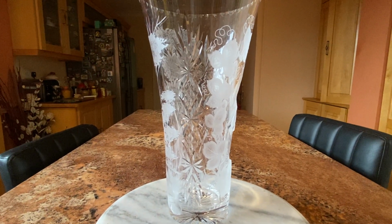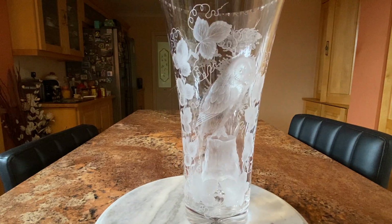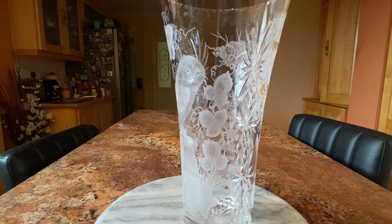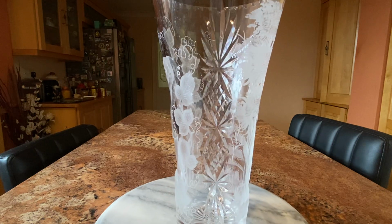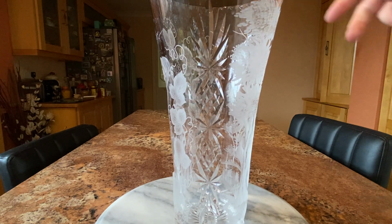So you can get these very beautiful things from charity shops. Just keep going in each day and you might find something like this. So that's the first item, very beautiful.